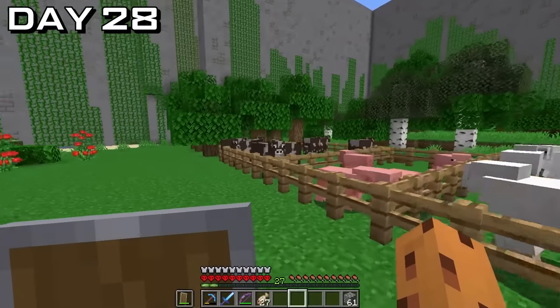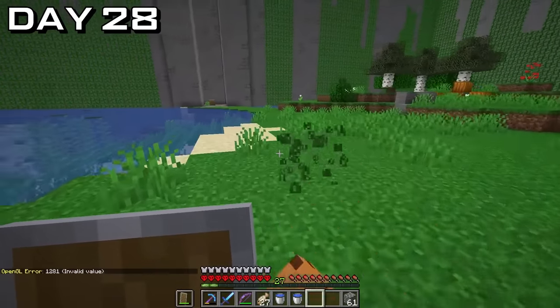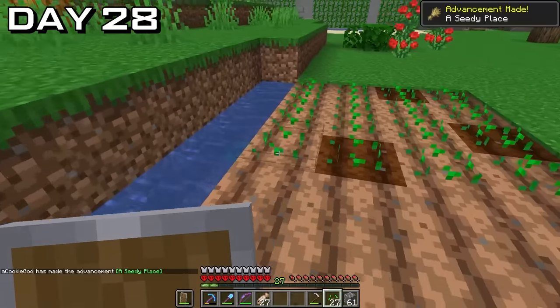But now let's start working on a little wheat farm for my cows because I need them to start breeding so I can have some more food. Let's grab some seeds and let's build the farm right over here. Now we wait for the seeds to grow.